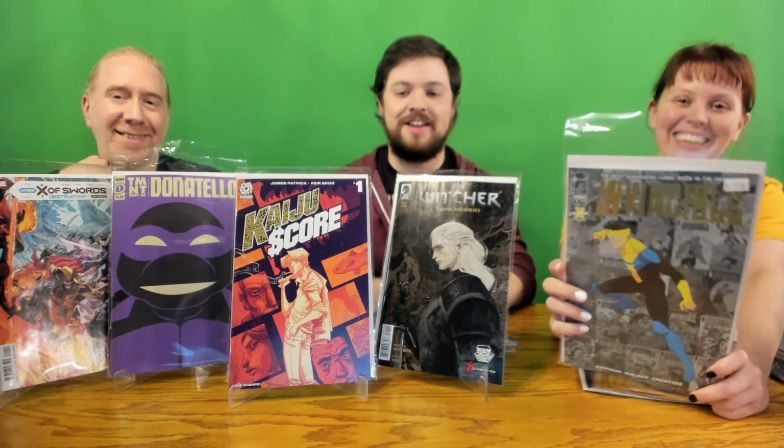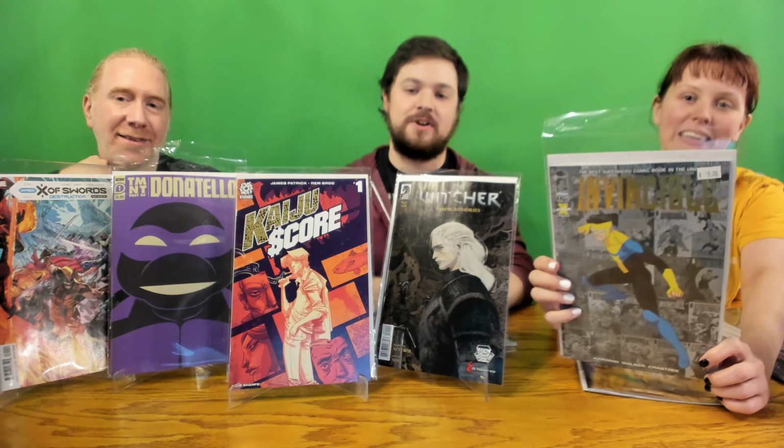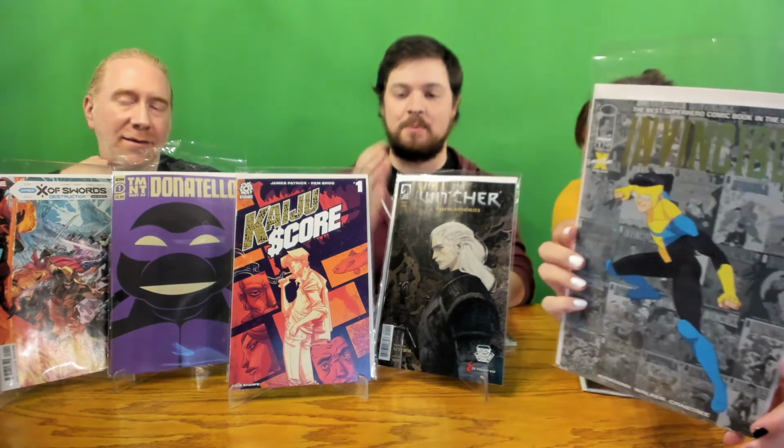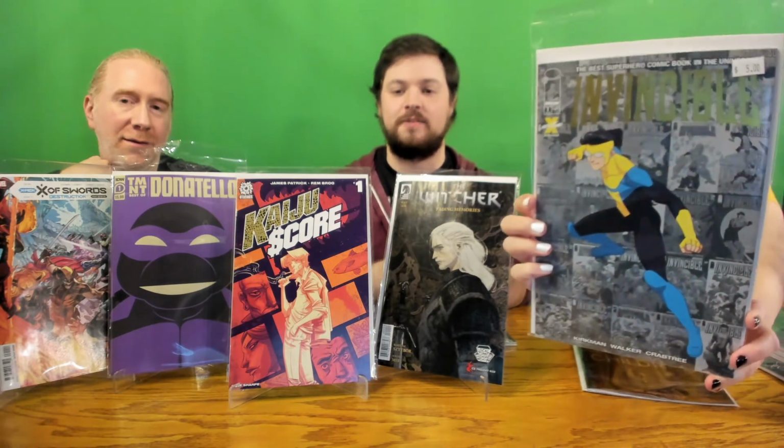Invincible #1. Yay! Andy is going to take all these away if you don't snag it now. I do already have more than one. So this is a reprint of Invincible #1. It's a little bit different cover. It's hard to see on there, but the background is a bunch of covers of Invincible 2 with the chrome title and everything.